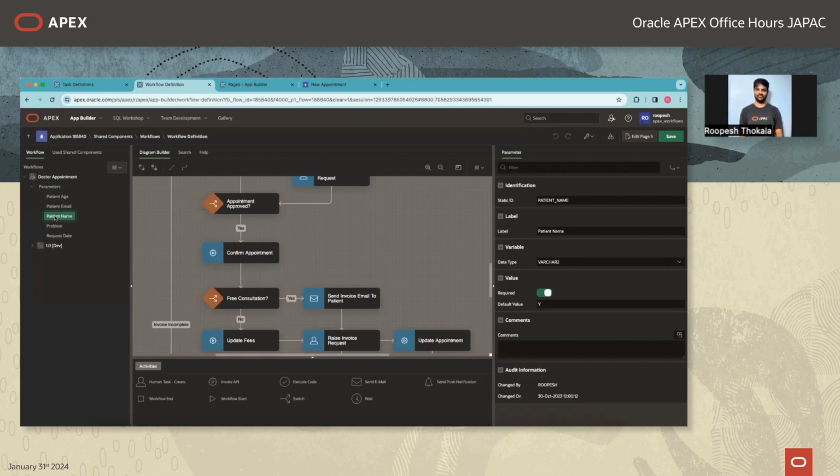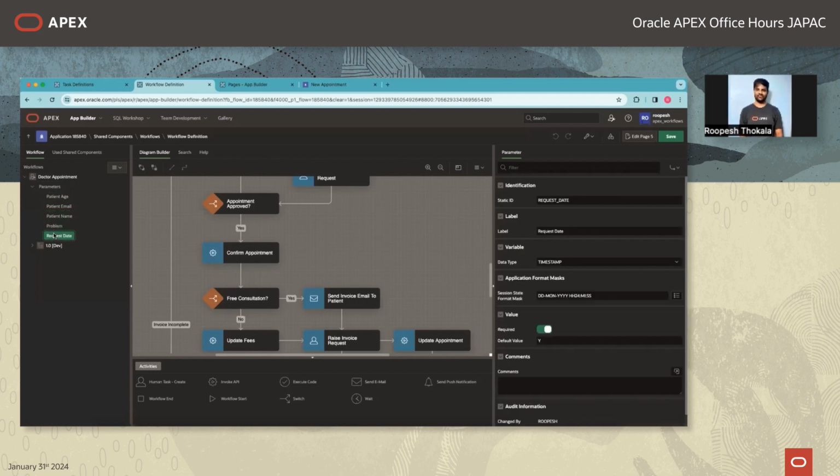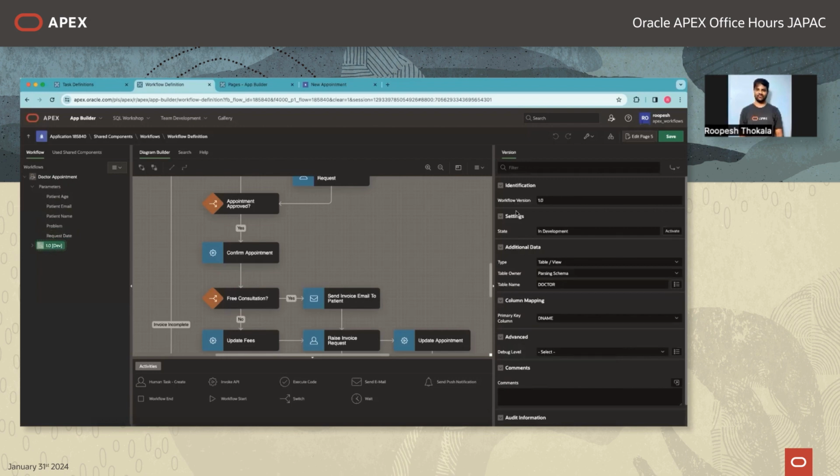Once you set and start the workflow, you cannot change these parameters at any point in time, because these are like building blocks of your workflow start and workflow process. Now you also notice that there is something called 1.0 dev. When I click on that, you can see the state is currently in development state.